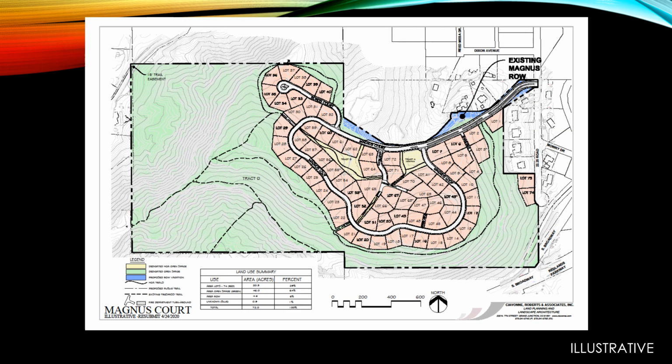This illustrative is a little easier to look at in terms of the single access off of 22 1/4 road, which is divided by a median for both fire access and aesthetics and realigned to meet city code and fire safety. The blue area depicts the current alignment of Magnus Court. 72 of the 74 lots are clustered on the flatter areas of the site, along with 2 on 22 1/4 road. The slope analysis for these lots is discussed below.